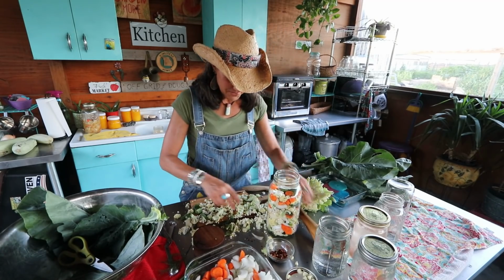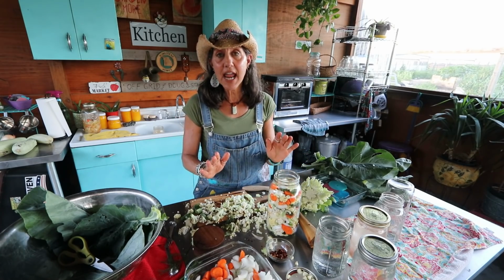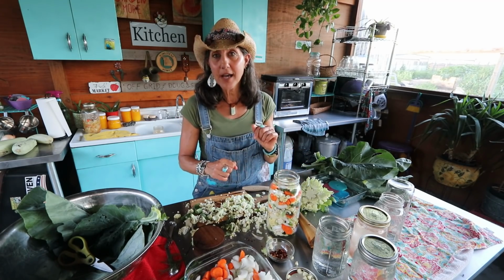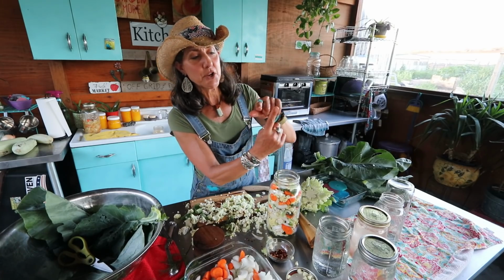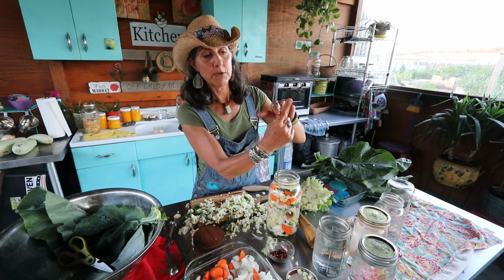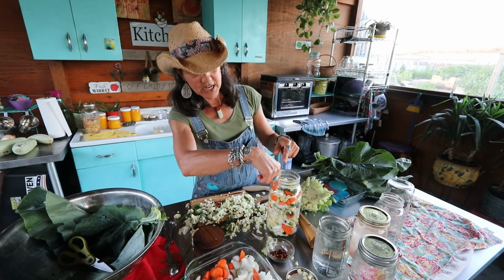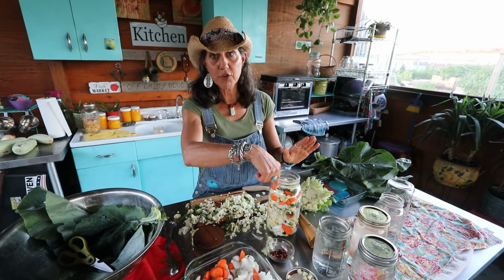I think I can put a little bit more in. What do you guys think? You want to make sure when you're doing this that you have about 1.5 inches headspace, and you guys know how to tell 1 inch or so. On your finger, every time you have like your little crease in your knuckle, that's 1 inch. That would be 2 inches. So all I do is I just use my little finger and I make sure I have about 1.5 inches space. So you don't want to go any farther than that.